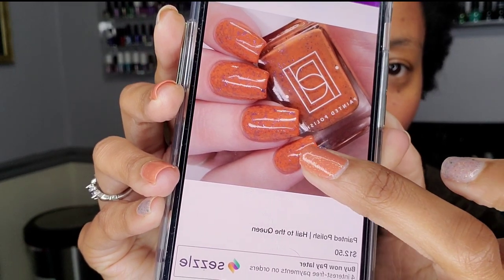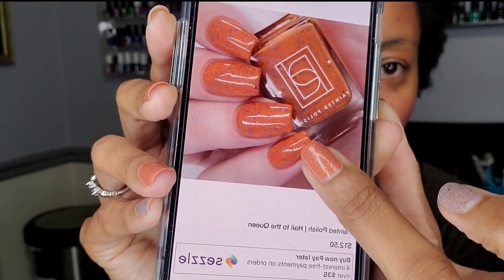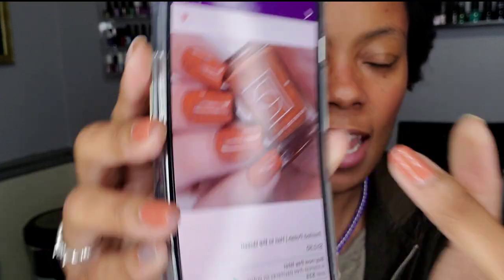So yeah, super close. The polish I'm wearing now looks a little warmer than the one in this swatch, but I really like the flakies in this polish too. They're purple, so, you know, my jam. So if you have an interest in that one, you might want to pick that one up. Painted Polish, really good formulas. So that one's priced again at $12.50 with a 350 bottle cap.